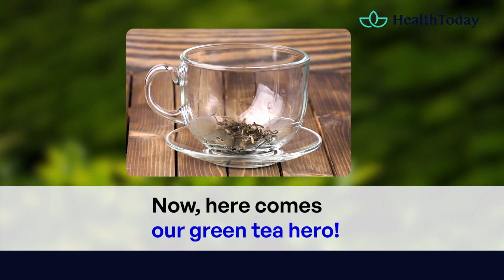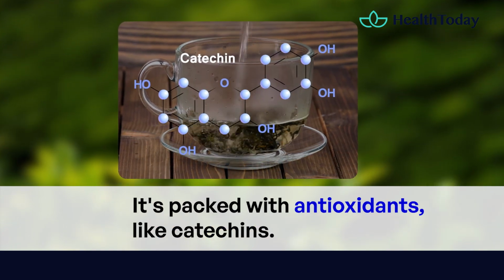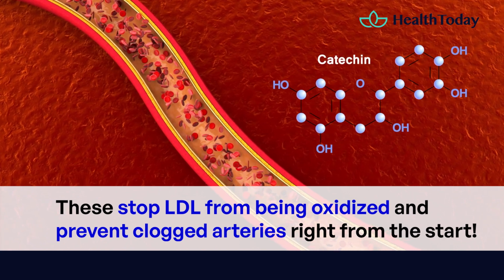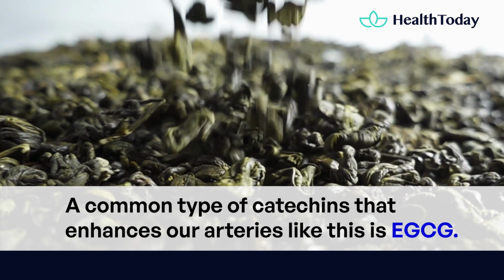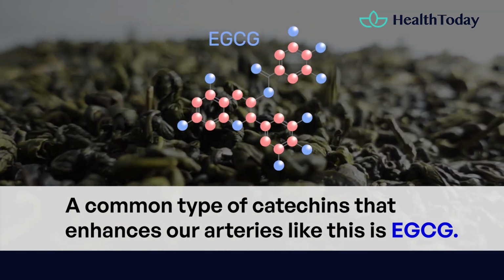Now, here comes our green tea hero. It's packed with antioxidants, like catechins. These stop LDL from being oxidized and prevent clogged arteries right from the start. A common type of catechins that enhances our arteries like this is EGCG.